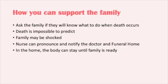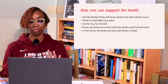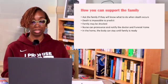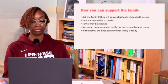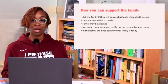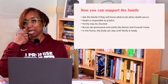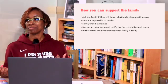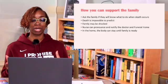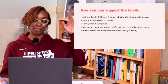How you can support the family if they're here at the time of death. Ask the family if they will know what to do when death occurs, and let them know they don't have to handle anything. Usually between us and hospice, we handle all that needs to be done. We let them know leading up to death that it's impossible to predict. We can guess, saying, this is what we're seeing at this moment, and we could say hours, days to hours, or weeks. But to say it's going to happen on this particular day, nobody but God or the higher up knows that.